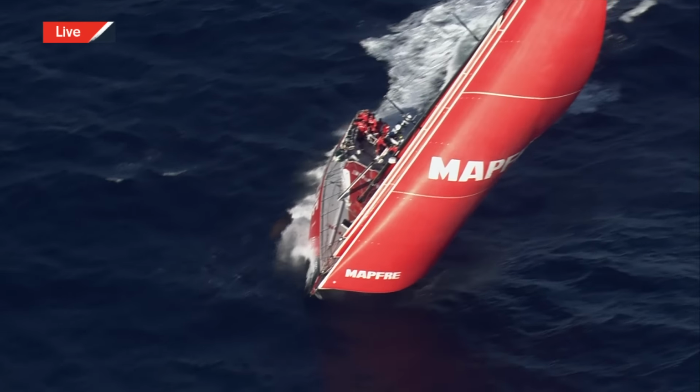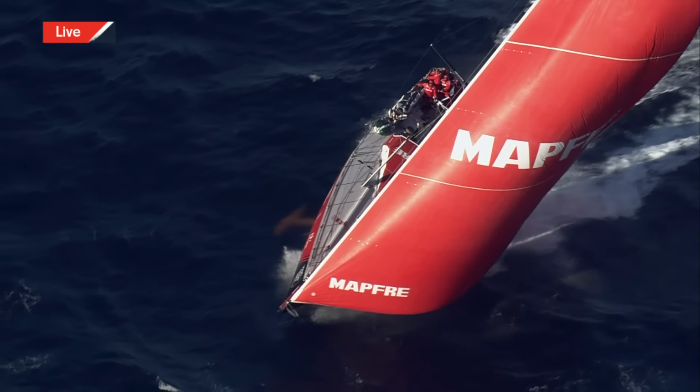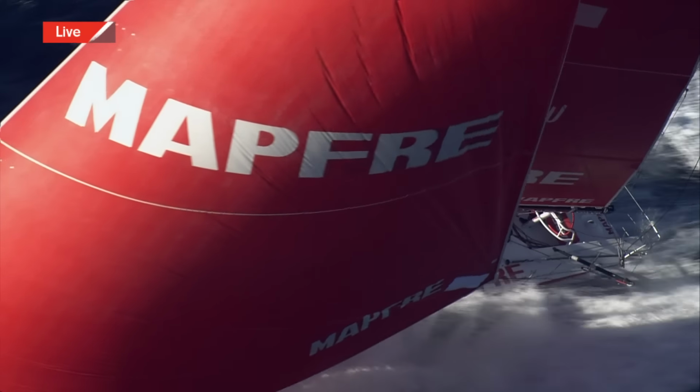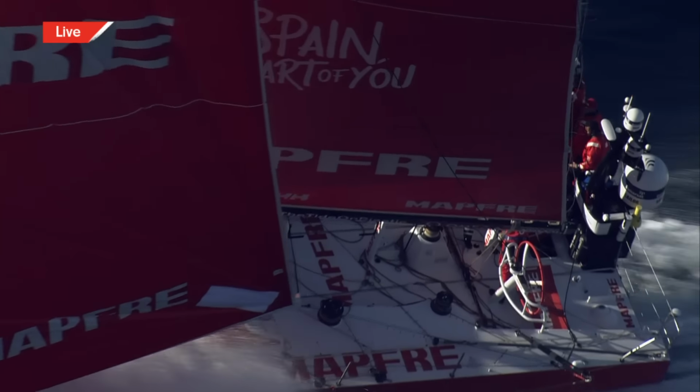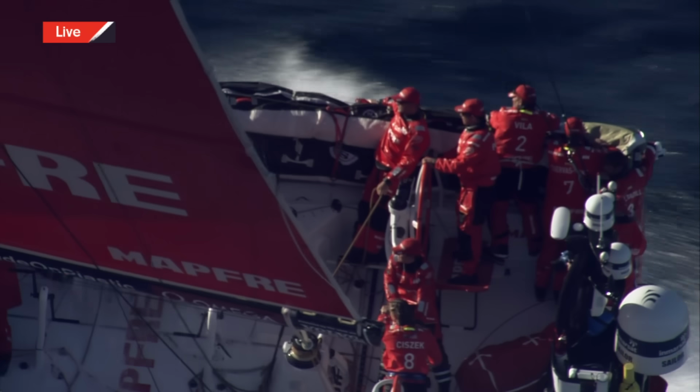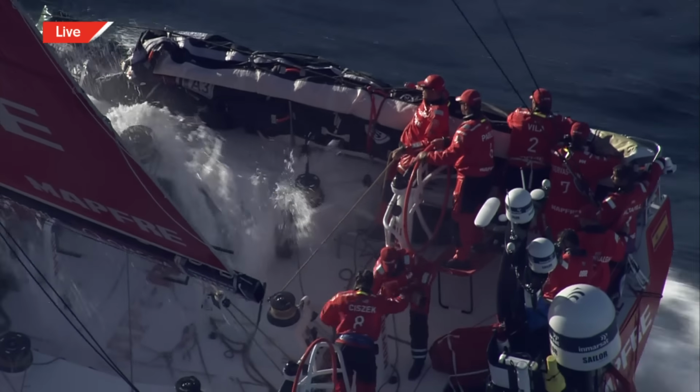No one down below yet. They won't start the watch system for a while, Sally. When does that usually happen? When did it happen on SCA after you left on these legs? It depends, you know. Once you make that final turning mark and the stack is sorted, the ballast is sorted, the trim is sorted, it takes a little while for everybody to settle down.